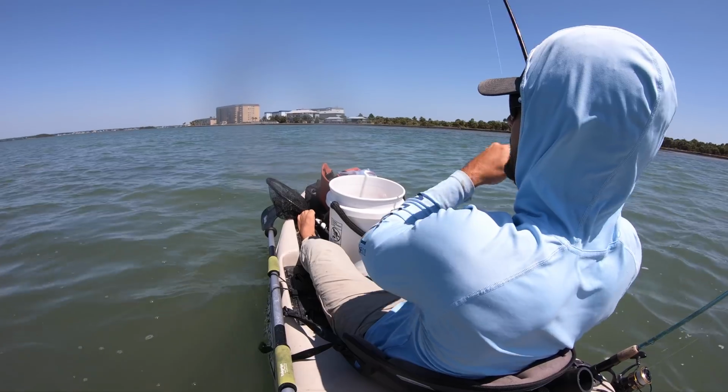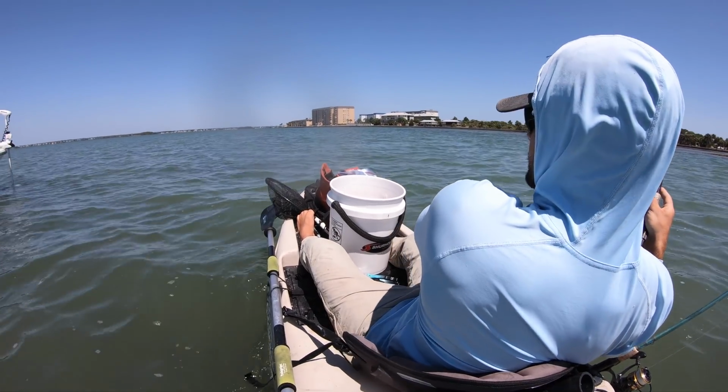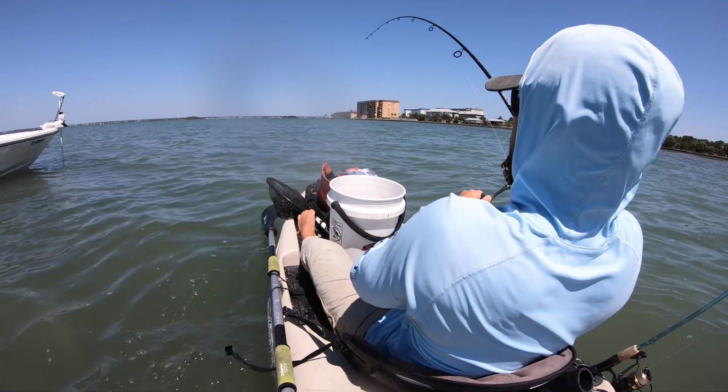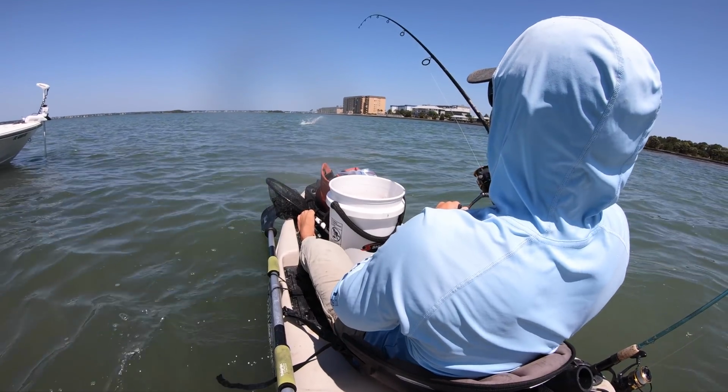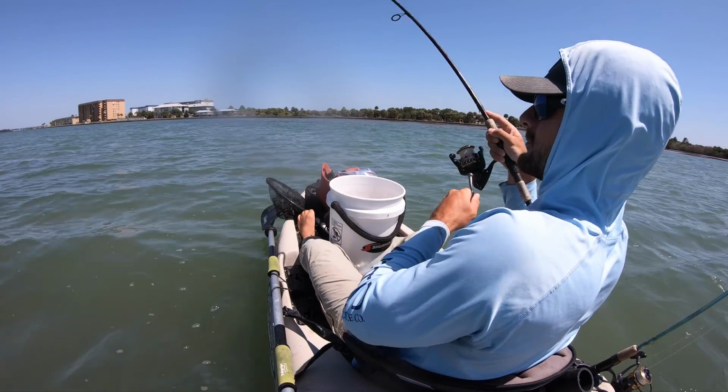Uh-oh. That's a bigger one. Yeah, he's going for your boat. I'll keep the line off. Don't worry. Oh, there's a bigger one. Yeah, he was probably almost 3 feet. Yeah, that's sick. He just jumped.